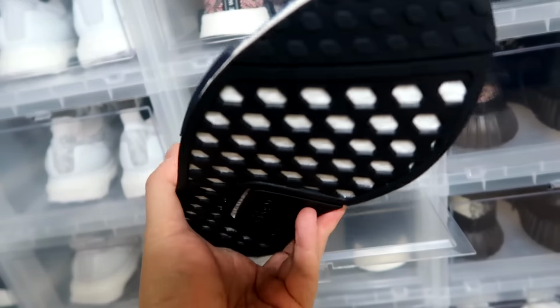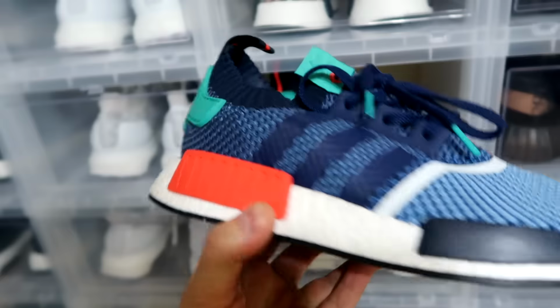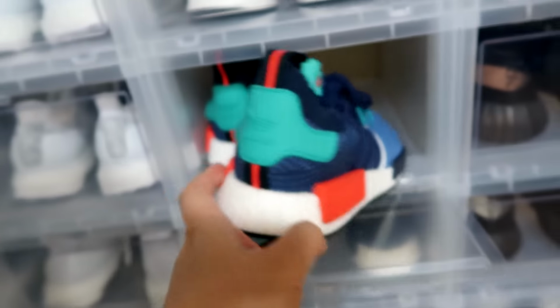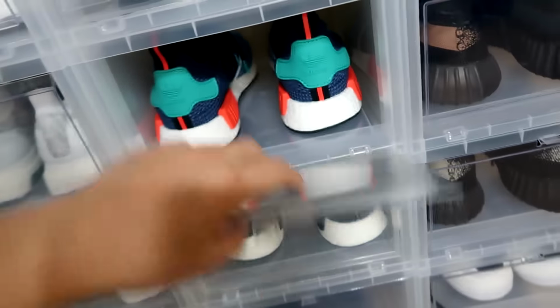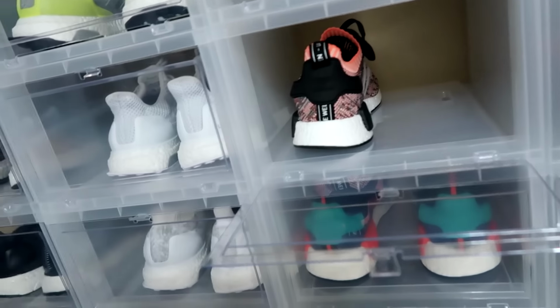And it's one of the NMDs that I was able to get for pretty much close to retail. Yeah, these are clean, man. Packer shoes, NMD collab. Number 9. Number 8, another NMD. Got these for retail as well.